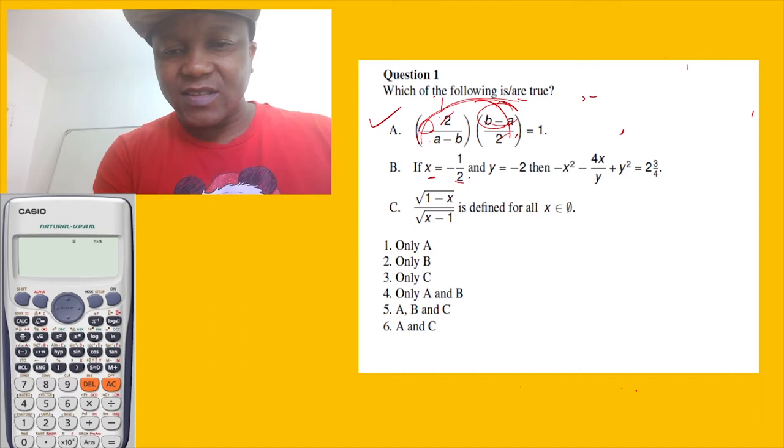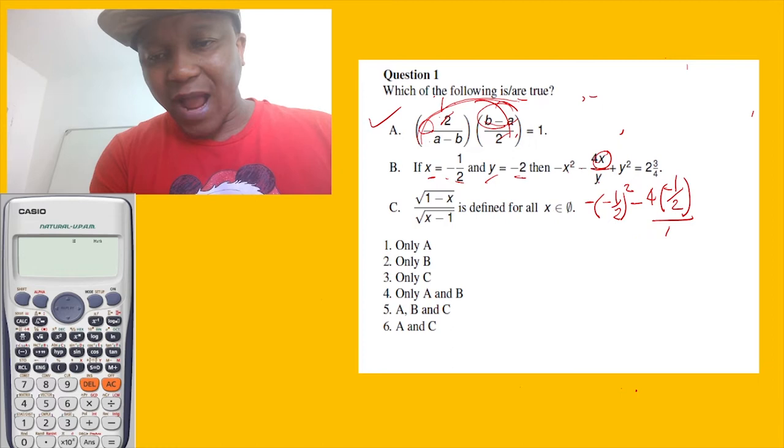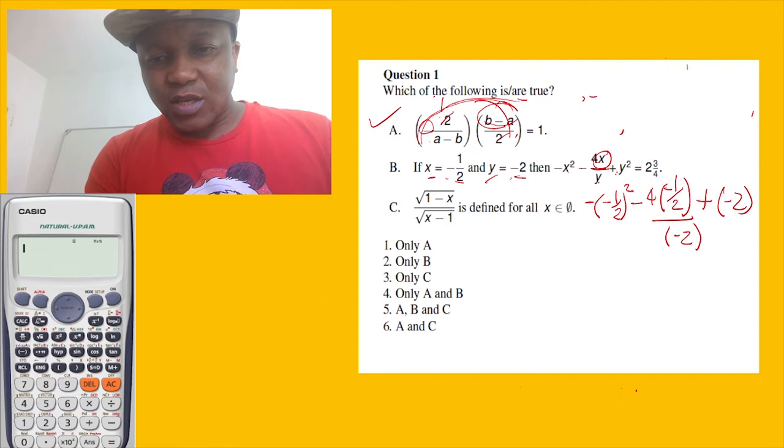The value of x equals negative 1/2, the value of y equals negative 2. So here we're going to say: negative, bracket, the value of x, x equals negative 1/2, bracket, squared, minus 4 times the value of x, negative 1/2, bracket, over y, where y equals negative 2, and then here we have a plus y squared, where y equals negative 2, squared. This one you can simplify, it's actually very easy.